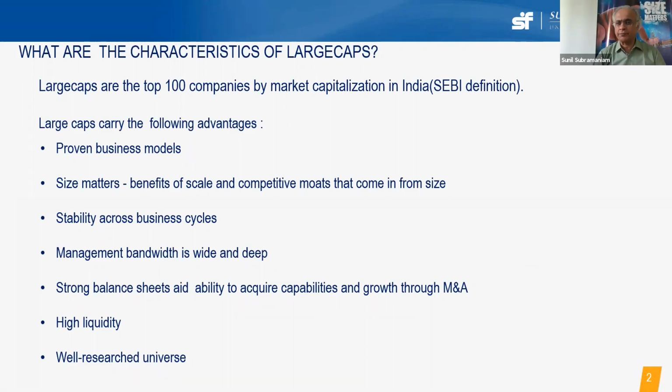Unlike smaller cap companies which are dependent on the owner or the owner's family, they have much wider depth, and they also have strong balance sheets which help them to acquire good quality people as well as growth through M&A, buying out companies. And then when you come to the stock market, there's high liquidity in these stocks and the universe is well researched. So there is an absence of too many surprises in terms of what happens with those companies.